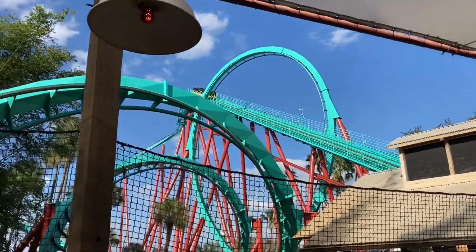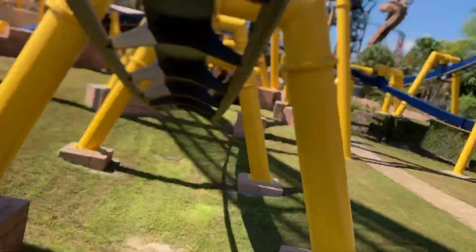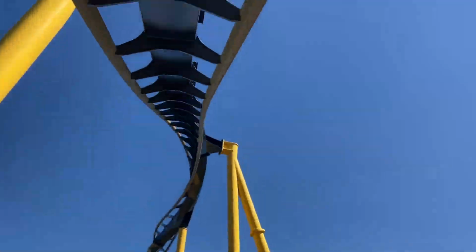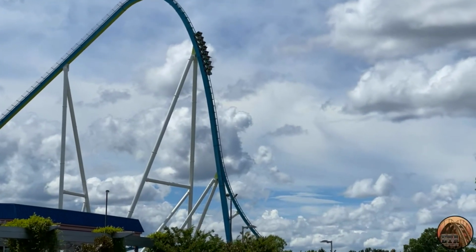So if I had to pick my least favorite out of these three manufacturers, well, I shouldn't call it my least favorite because B&M is still a great company. Just they don't quite meet, in my opinion, Intamin and RMC. They don't really have any huge masterpieces, unlike RMC, where they have like Steel Vengeance and Iron Gwazi. B&M just really has Fury 325. That's just my opinion, though.